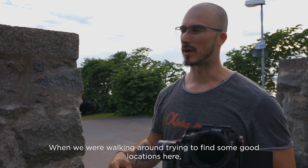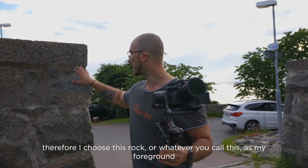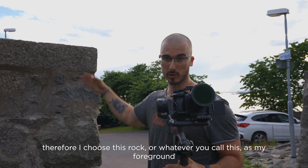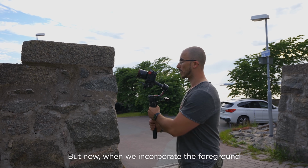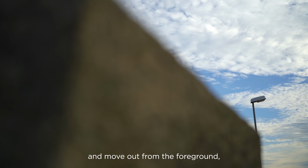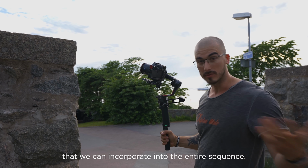When we were walking around trying to find some good locations here, I found this flag up on the house, and I wanted to make it look a little bit more interesting. Therefore, I chose this rock, or whatever you call this, as my foreground, because if I were to shoot this without any foreground, it would look really flat. But now, when we incorporate the foreground and move out from the foreground, like so, we have a nice revealing slider shot that we can incorporate into the entire sequence.